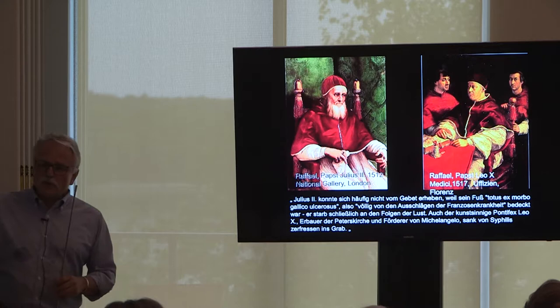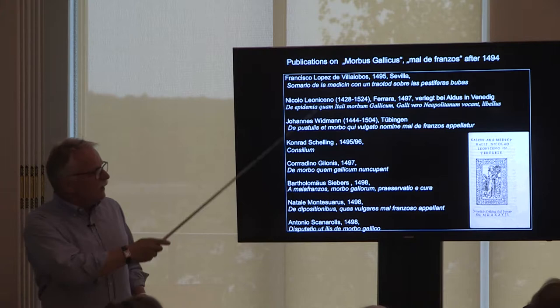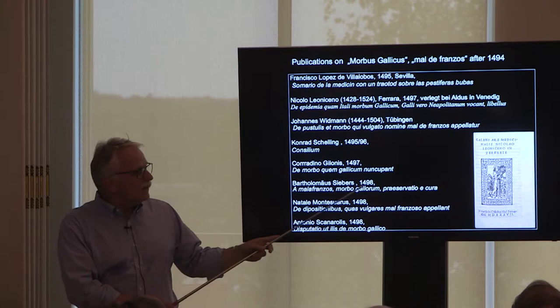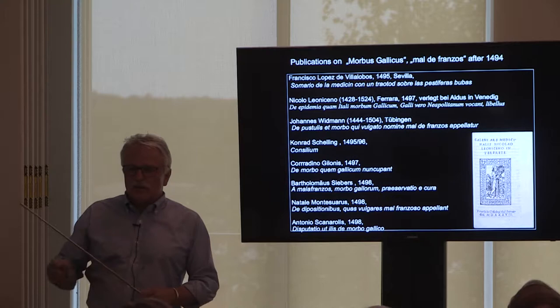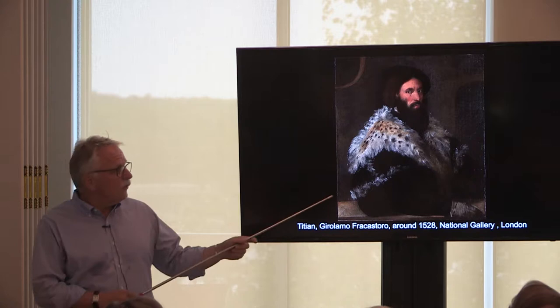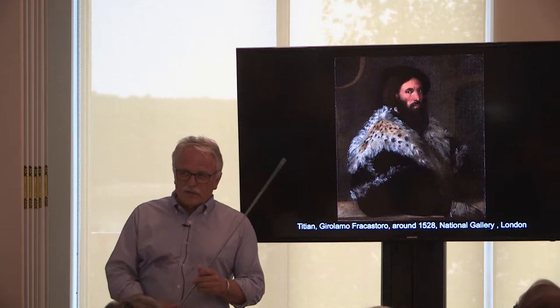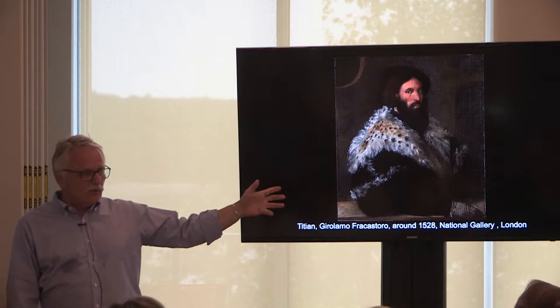When you look at the publications during the first 10 years, all over Europe, there were books written about the disease, doctors were trained, they tried to understand where the disease comes from. So a lot of science, a lot of scientific literature on syphilis, and the doctor who first coined the name is painted here by Titian. This is a painting also in the National Gallery in London. So when you go there next time, you can leave an impression, because you go from this one painting, Allegory of Love, and you say, well, come with me.